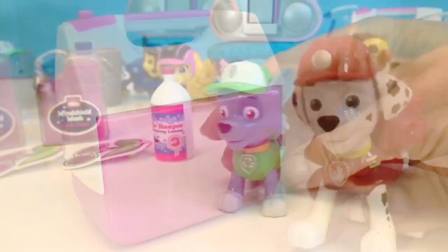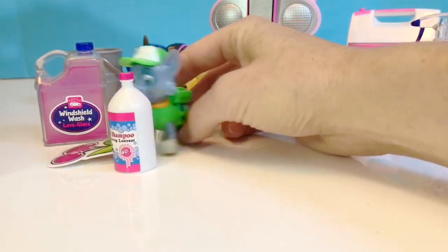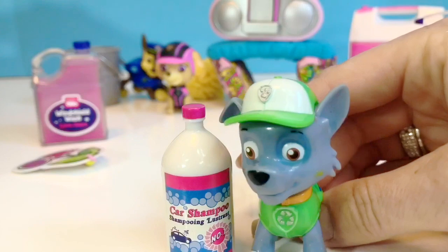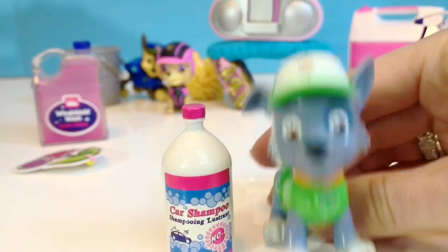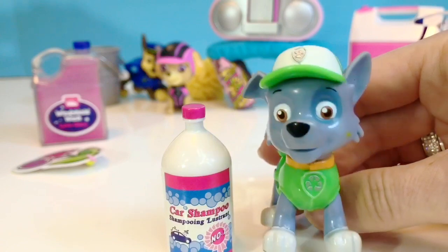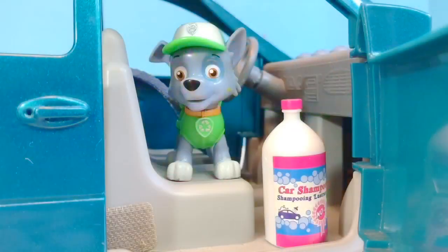Snacks are ready. Hi, I'm Rocky, and my job is to clean the seats using this shampoo. All of our dog fur gets on the upholstery, and we need to clean it regularly. All finished.